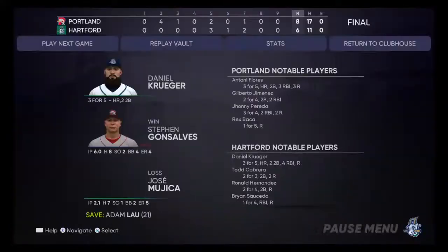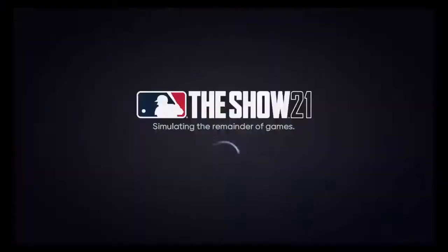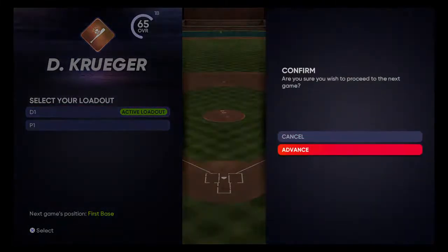Wow. Plenty of runs to go around in this one. Not a great day to be a pitcher, that's for sure. These hitters look like they knew it was coming as soon as the ball was coming out of the hand. A wild game indeed.